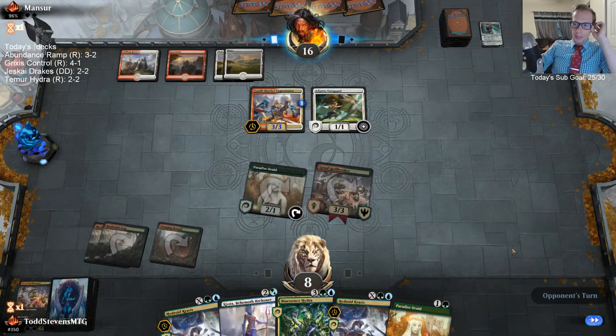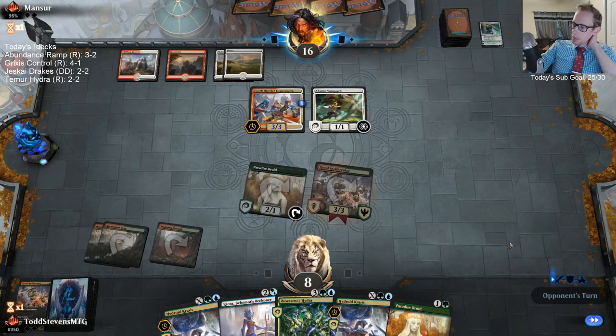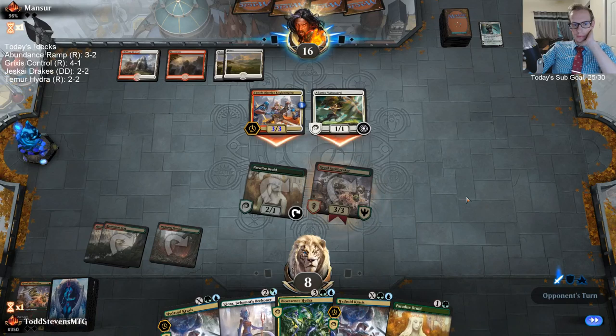No, Rec Sage is not always in Standard. It's only been printed twice. It was in Standard one other time, and it's in Standard now. It's not always.